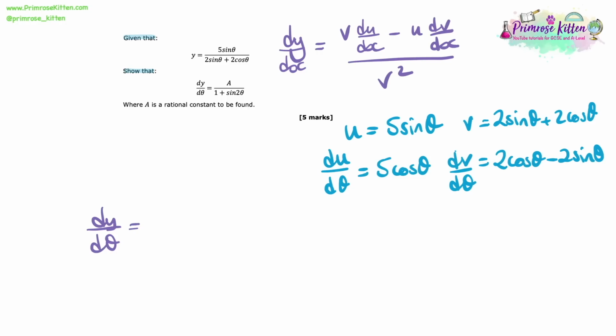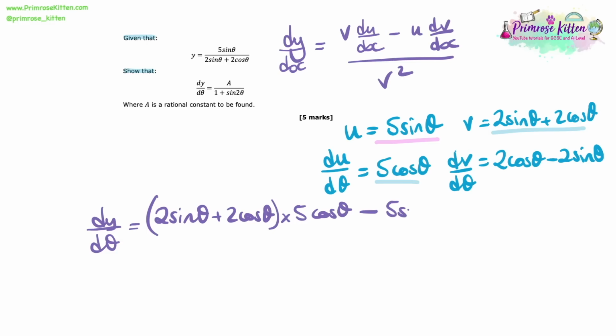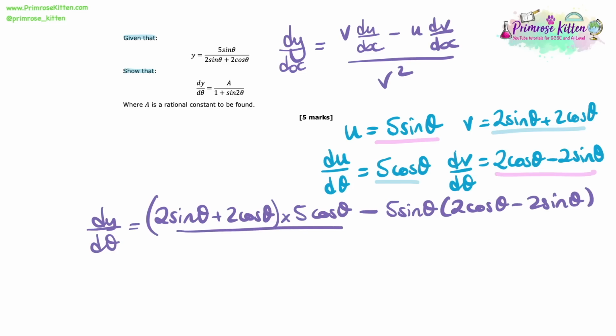Now, substituting these all into our equation above, the standard form, dy d theta will be equal to v, which is 2 sine theta plus 2 cos theta, times by, in this case, du d theta, which is 5 cos theta, minus u times dv d theta, so that's going to be minus 5 sine theta times by dv d theta, which is 2 cos theta minus 2 sine theta. And then that's all over v squared, which means that's all over 2 sine theta plus 2 cos theta. And that has to be squared. Okay, so there we go.